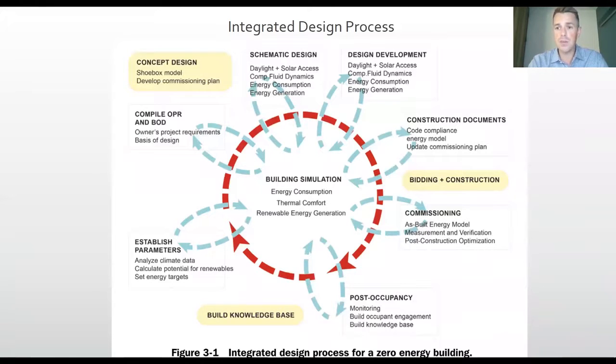At this stage of schematic design, we can begin to understand how much energy this building is going to use based on the occupants, how many occupants, the size, again, glazing, insulation. In schematic design, we should have some of this information that we can start to model and determine how much energy this building is going to use.